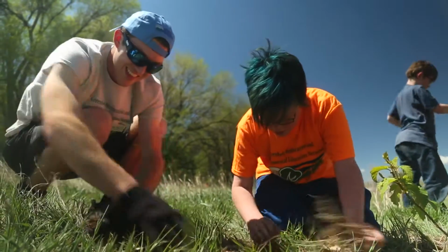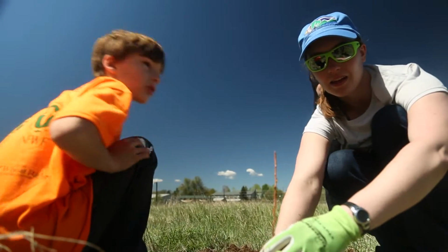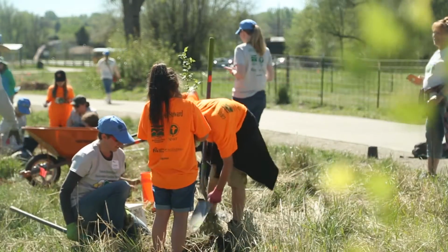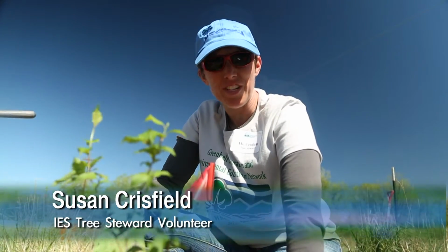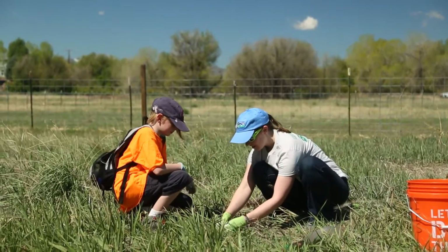They're community volunteers that are out here. They've been with the program anywhere from 1 to 5 years and are supervising small groups of students as they go through the different modules today. It's really fun to help the kids understand what makes this so successful, what mulch is for, why we water it in, why we make the holes so big. They really learn a lot when they're doing it themselves. It's really cool getting to get your hands dirty.